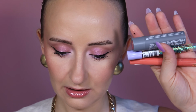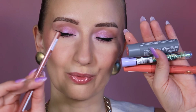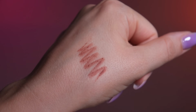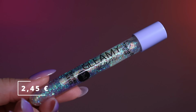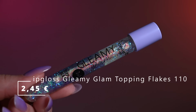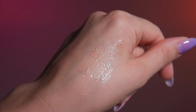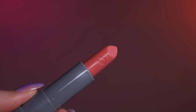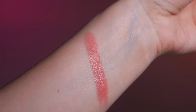We have three. Actually, I have one more. Four more products. We have a lip liner in a new shade, 600. And as an option, I can combine these two products together. As well, we have a glittery lip gloss in the packaging. It looks quite interesting, but when you do some swatches, these glitters, we don't really have that many, I would say. Moving on, we have as well the Shine Vegan lipstick, and I took it in shade 205. By the way, beautiful shade, quite refreshing and nice. Smells unexpectedly great. It doesn't smell like plastic. It smells a little bit sweet, so that's great.